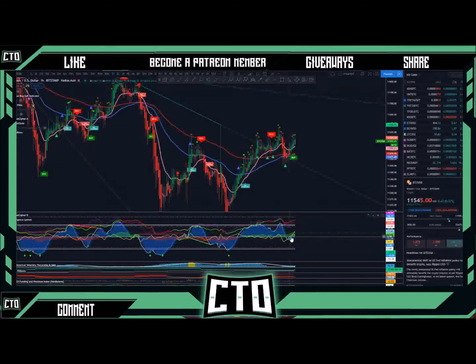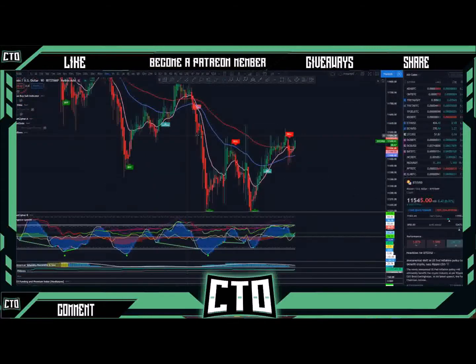And then it looks like we are kind of pushing up here on the money flow side on the 1 hour too as well. I'm getting a nice buy signal there on the 1 hour. Let's take a look at the 90-minute time frame too as well.